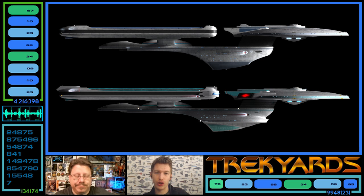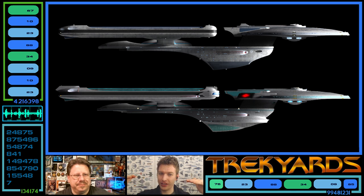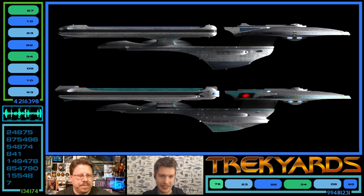And they've also lost the fins on top of the saucer, but actually gained fins on top of the engines, which somehow gives it a better line, now it's in line with itself. It rebalances those lines. Yeah, it works. It works really well. And I wonder why they did.